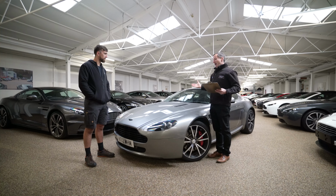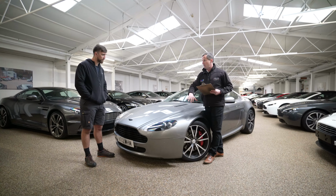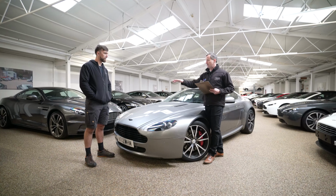In all honesty, we can tell when we've got the car in the air, I'm looking up underneath, so I can see the parts that have been taken from a different car, so I can see the difference between the two.